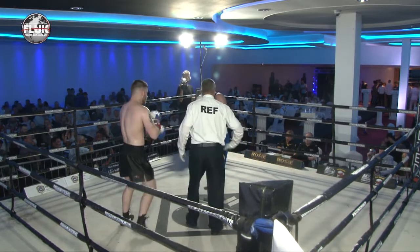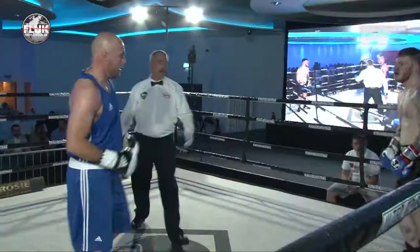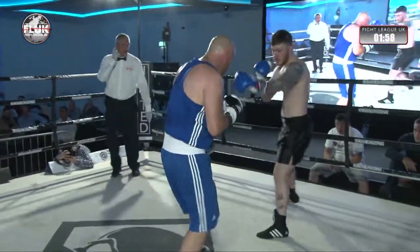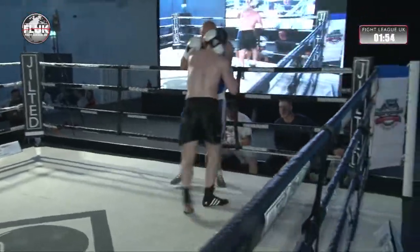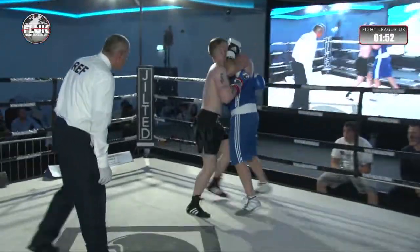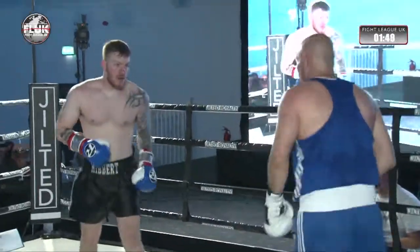So here we go, round two. Touch of gloves. Evans steams forward and ends up in a bit of a clinch there. Some body shots from Hibbert. And a clean break.